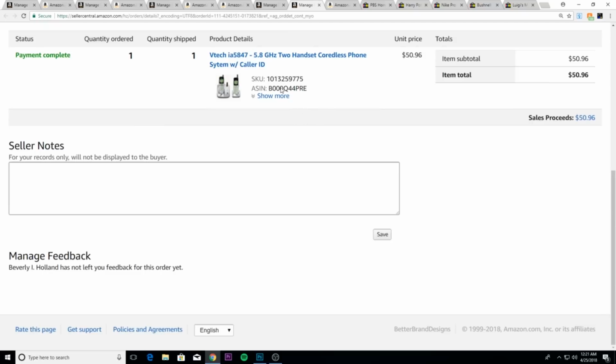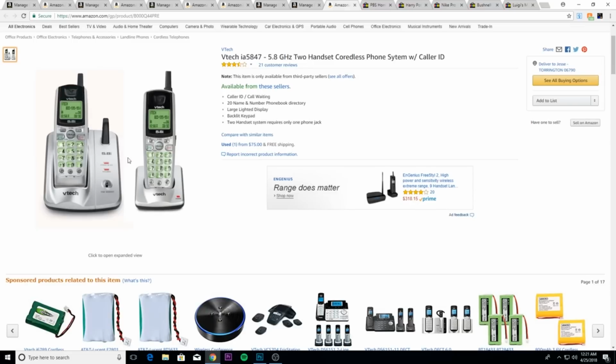Next, we have this VTech 2-handset cordless phone. Now, I am very hit or miss with phones. A lot of them get returned. Now, that could be because the battery doesn't hold a charge. I'm not 100% sure. I try to charge these things up as best as I can. I do not have a home phone at my house, so I do not have a phone jack or anything to plug these things in, so I really just go off my gut.